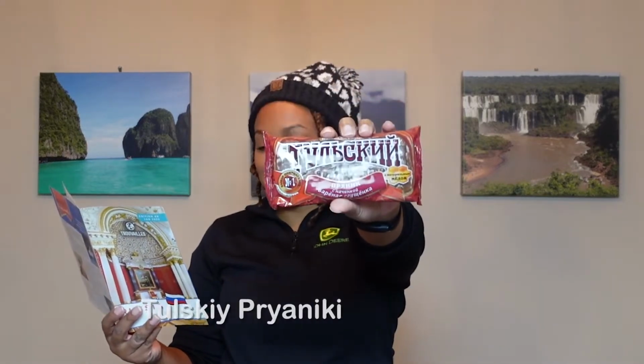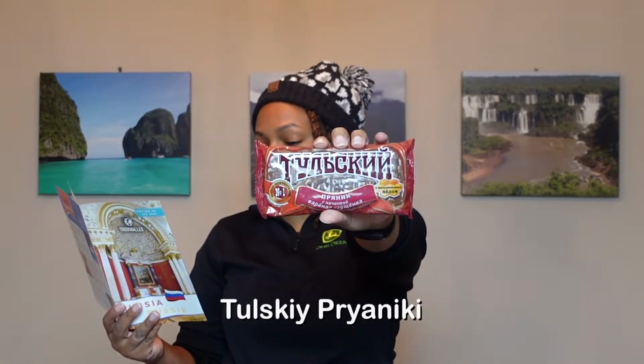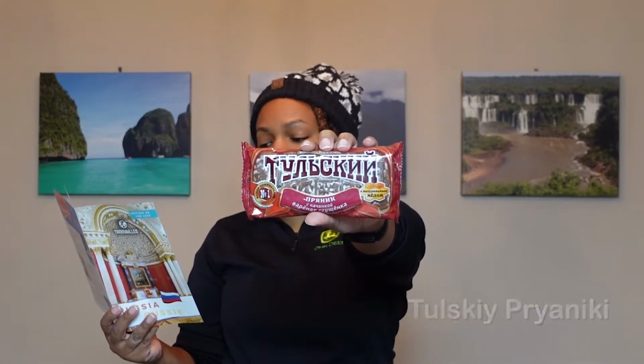That is really exciting. I'm already like, yes, that is perfect. So the next is Tulsky Pryaniki, and it's a honey spice cake with sweet filling. That sounds really good. It says the city of Tula is most well known for its glazed jam-filled spice cakes, individually stamped with ornate decoration. The perfect tea-time accompaniment, the Tula Pryaniki, that word gets me every time.